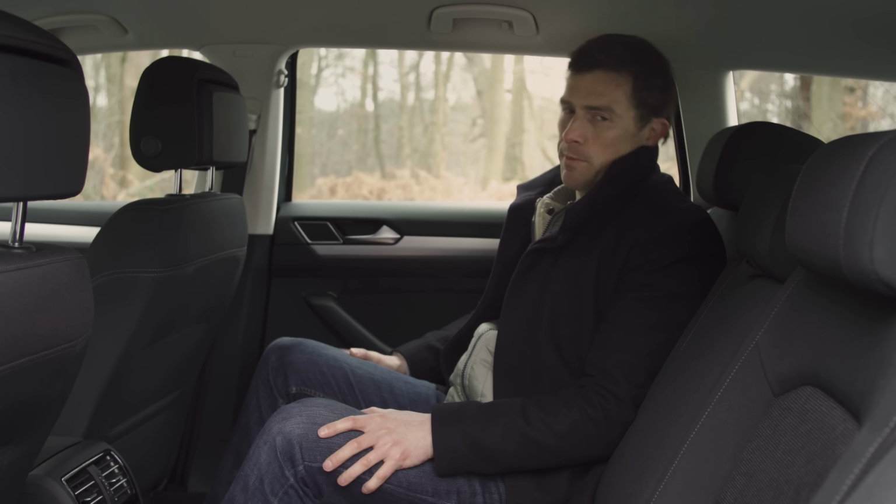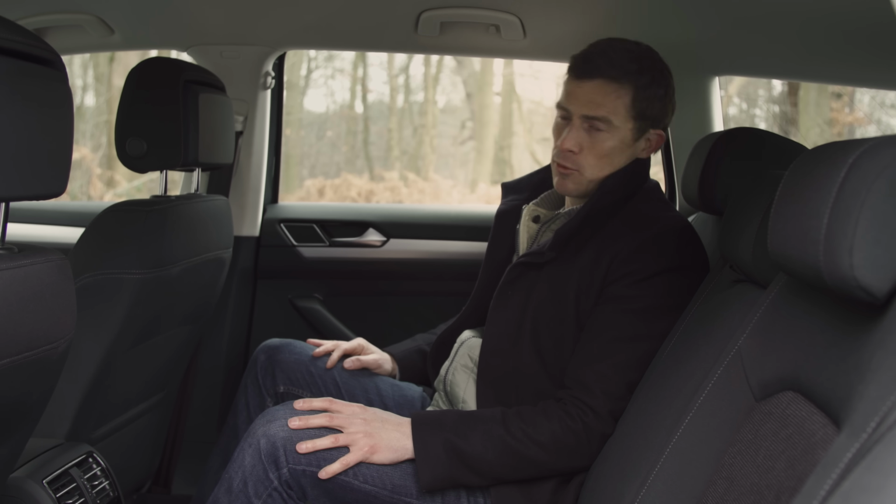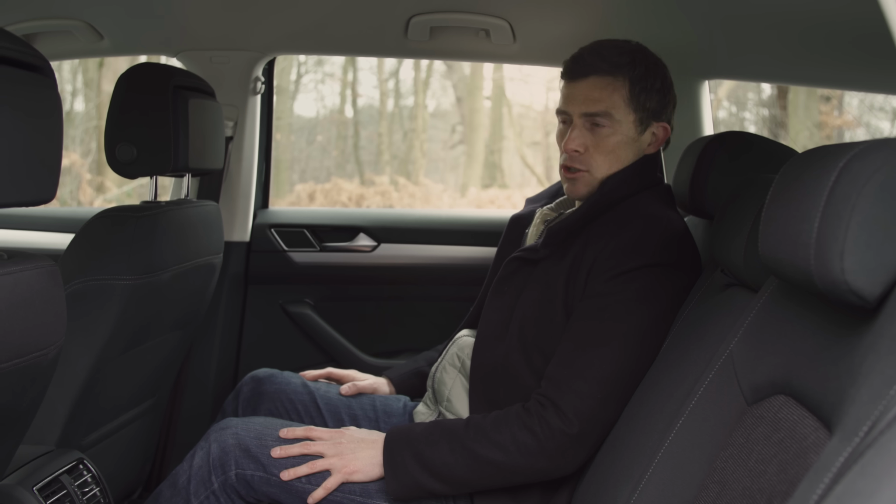This car's super massive in the back seats. I mean, what can I say? Definitely don't really need any more room than this. I could do miles. Good.